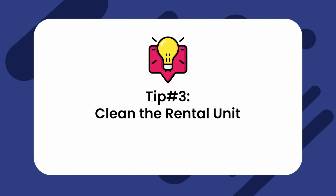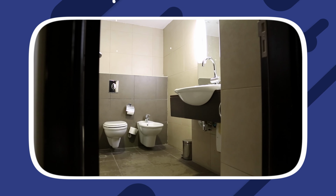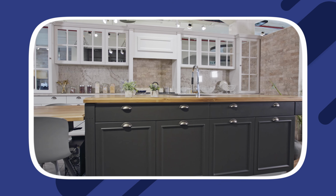Number 3. Clean the rental unit. Nothing says welcome like a sparkling clean home. Focus especially on the bathroom and kitchen areas.